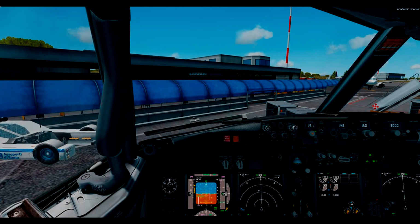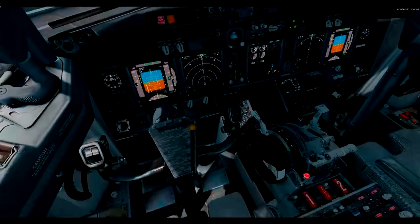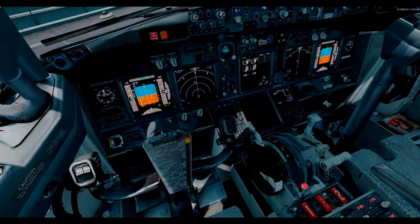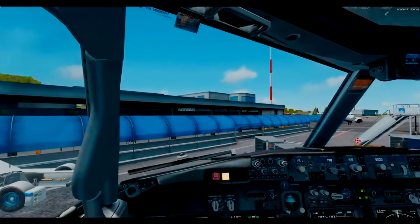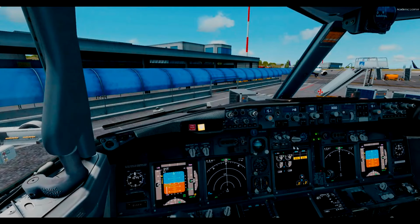Stop. Parking brake goes on. APU is already on, so we can turn off our engines. Engine 2 goes off. Engine 1 goes off. Lovely. Cool. Turn off our flight directors, which we could have done actually during landing, but hey.